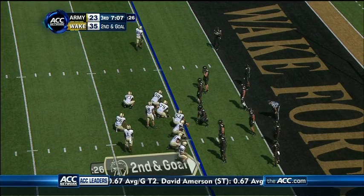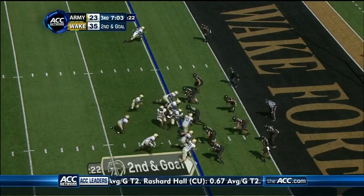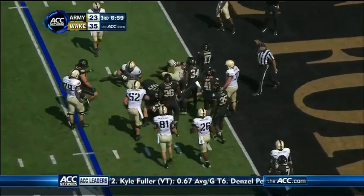Daniel Mack hits to the sidelines. 2nd down and goal from the 5. And off inside, Brown. He leans his way down close to the 1.